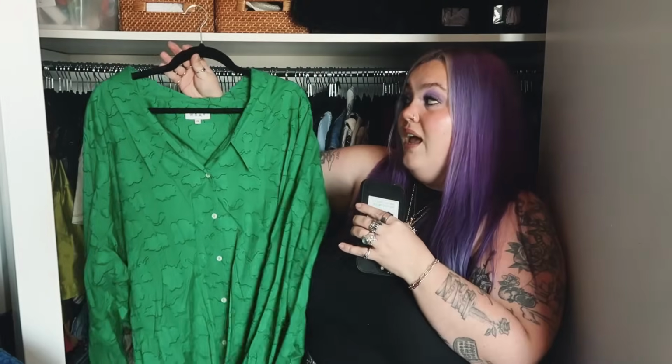I don't know that I am the type of girl that's ever really nailed down how to style a button up in general. And this color is so bold that I think it just overwhelmed me and I never ended up wearing it, even though when I saw it online, I was like, this is so cute. And I still think that.